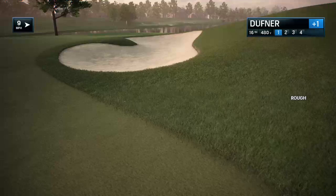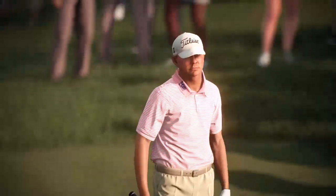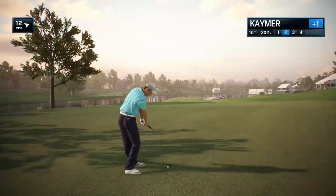Rich, do you think we should tell him this fairway out there? Yeah, he's been in the rough all day long. This is an approach shot that will really test a player. Second to the 16th.